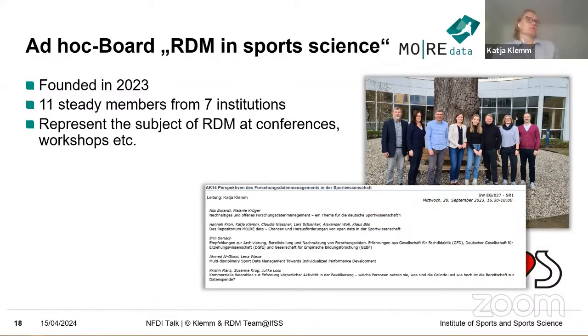Our one aim is to represent the subject of RDM at conferences, workshops, etc. So last September, we had the first conference. It's a 2-year conference on sports science in Germany, and we had this working group. And we had a very, I think it was a small room in comparison to others, but the room was very full. Some had to stand, so we were very happy to see how much interest there is in our work and in the work of RDM. So this was one part.